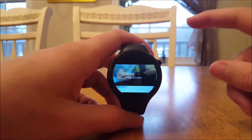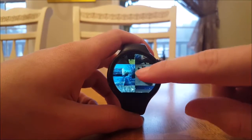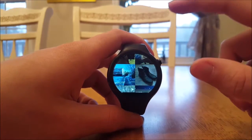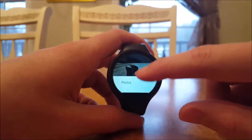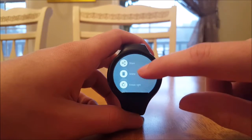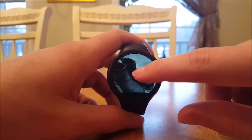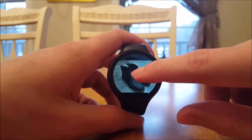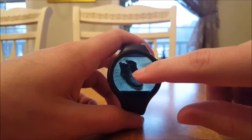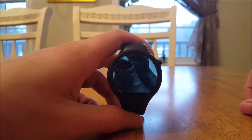You can go in, just tap on the folder that you want to go into, and then it'll bring up all the pictures. So you just tap on a picture, it'll open up. You can also share pictures from here, so you can bring it up, share, delete, rotate, and you can also open the picture on your phone. And you can also double tap. Just keep tapping, so you can zoom, and then you can also move around. And running on this Snapdragon 400 CPU with 512 megabytes of RAM, it does run really smoothly and really well.